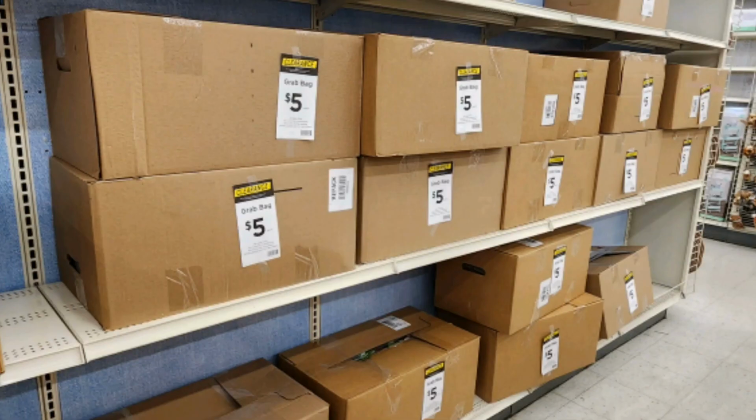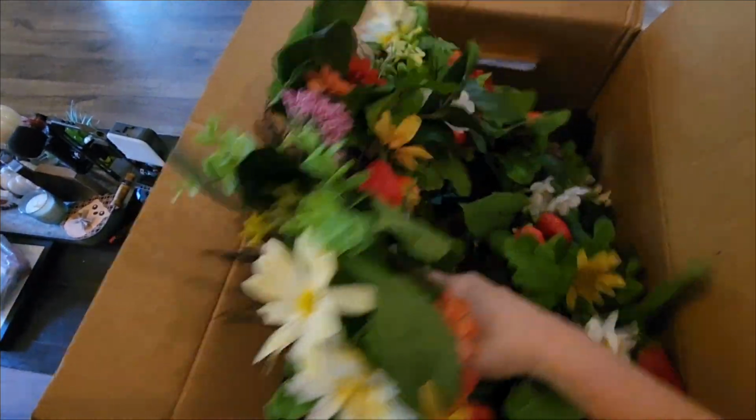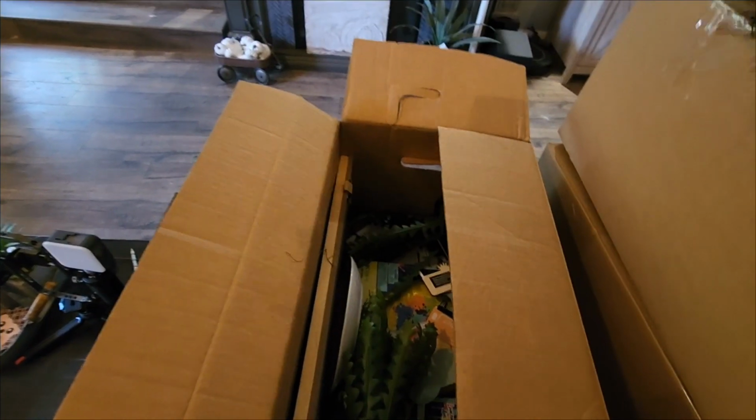It's that time again for Michael's grab bags. This is their summer items they are getting rid of. Let's get started here on our first box. Now I bought 7 boxes. They are $5 each.